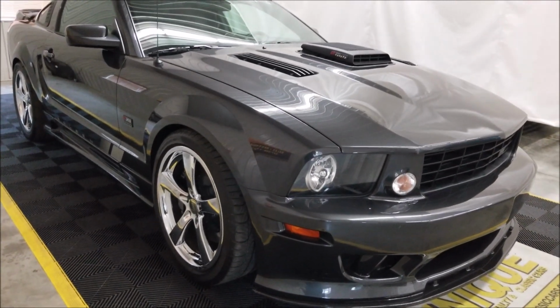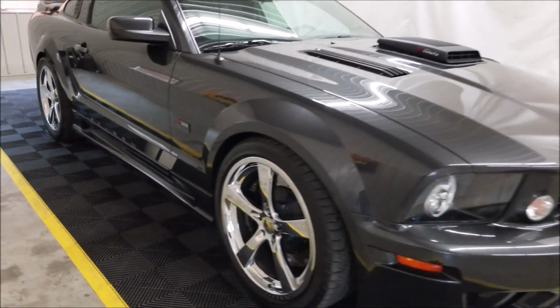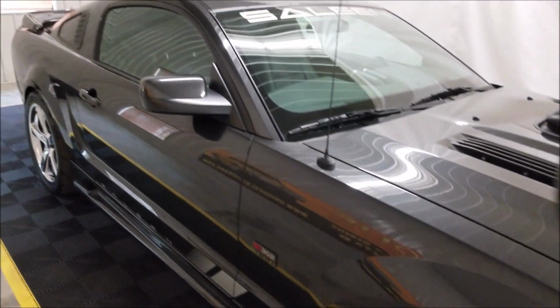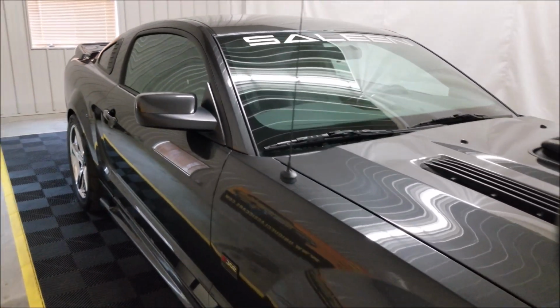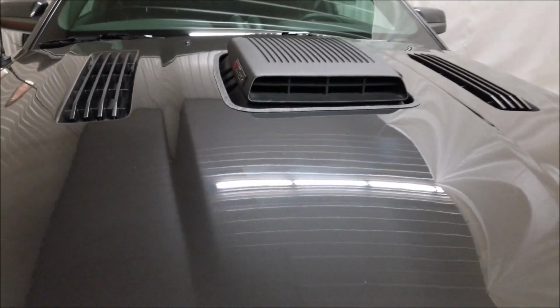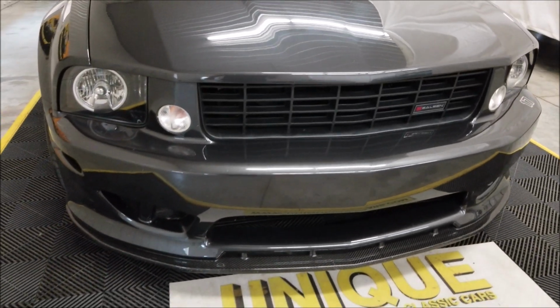This is an alloy metallic clear coat. It's a color from Ford. You can see it's got the heat extractor hood, chrome Saleen wheels, a little over 13,000 miles, and it shows this car is in nice shape. You'll find just a few real fine chips, see if I can pick them up. There's one. A couple real fine chips in the hood, but nothing real major.